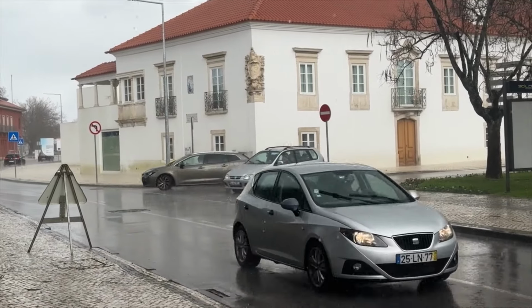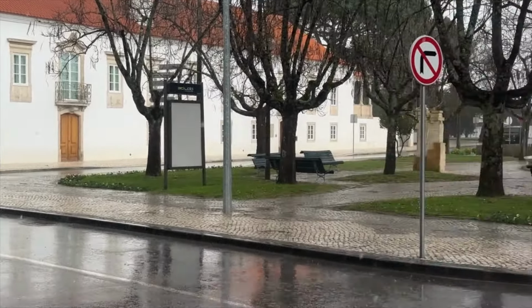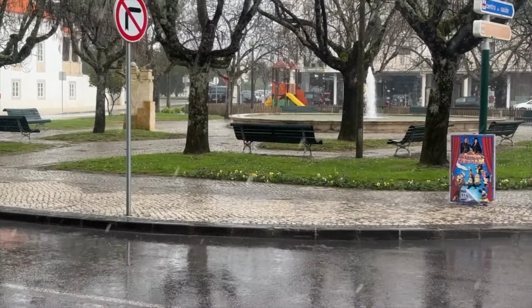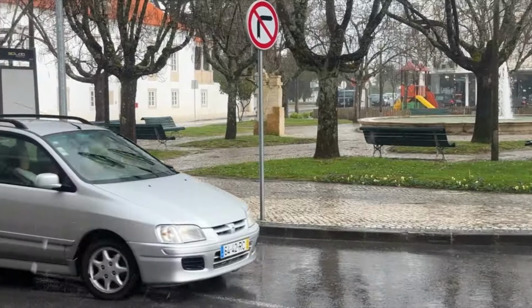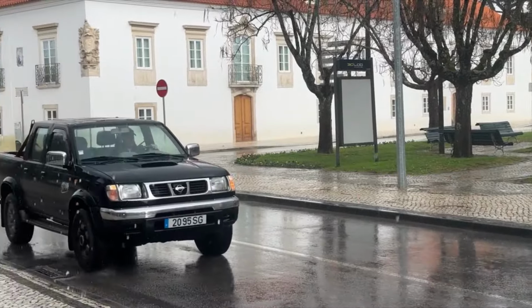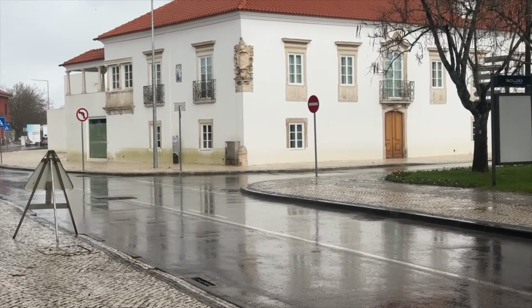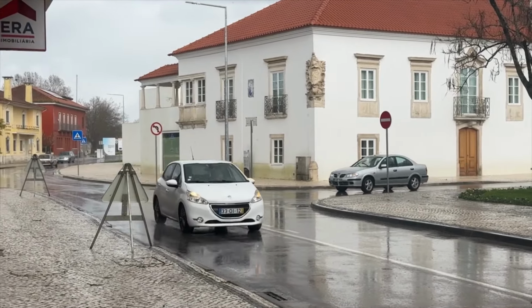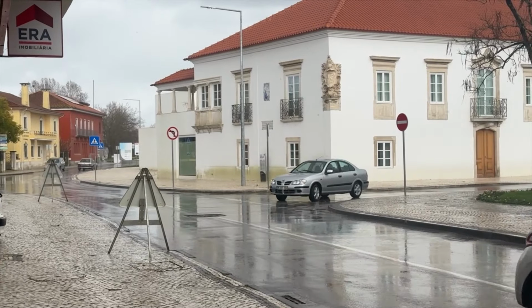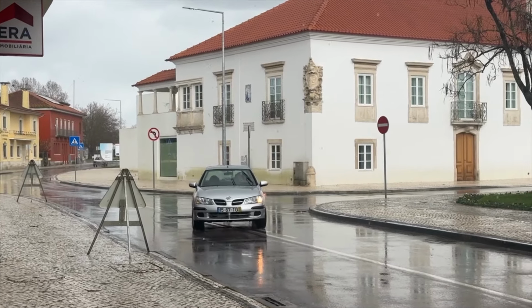Oh, what a rainy day. Here we go. It's pouring now. Really pouring. Well. But it's actually coming up to March. No, actually, it's March 1st now. So it should be clearing up soon, and sunshine should be coming out. But this is Portugal this time of year.